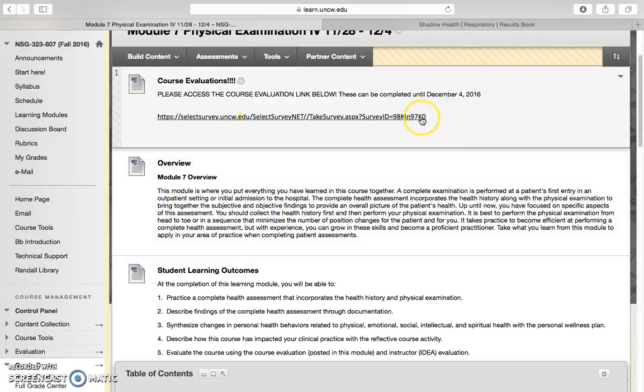There is a link provided here for you, and you should receive a link for faculty evaluations from the university as well. If you could please complete those by the end of the semester, we would greatly appreciate it.